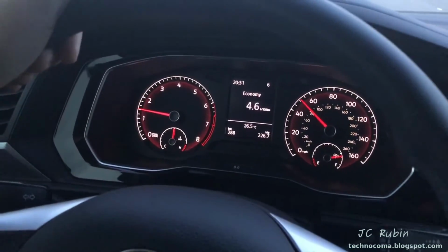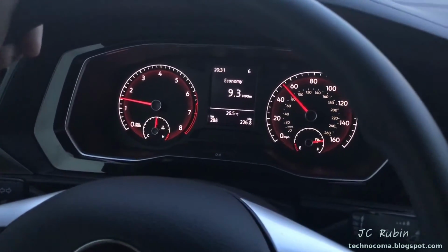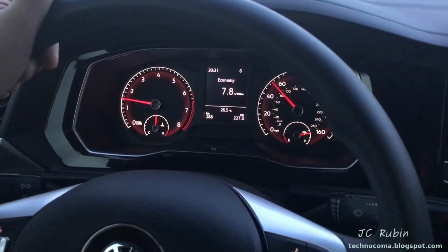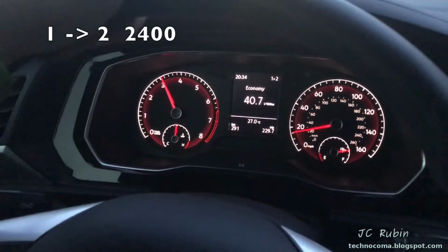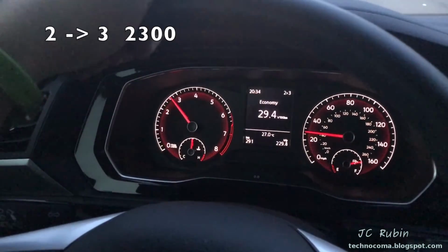The next time we come to a traffic light, we're going to repeat this. I realize first and second gear, you're just not going to capture it. The car just winds up way too quick to effectively know when that number is. But we really don't care about that. You don't spend a whole lot of time in first and second gear. Here we go. First, second. Roll past it. Second, third.